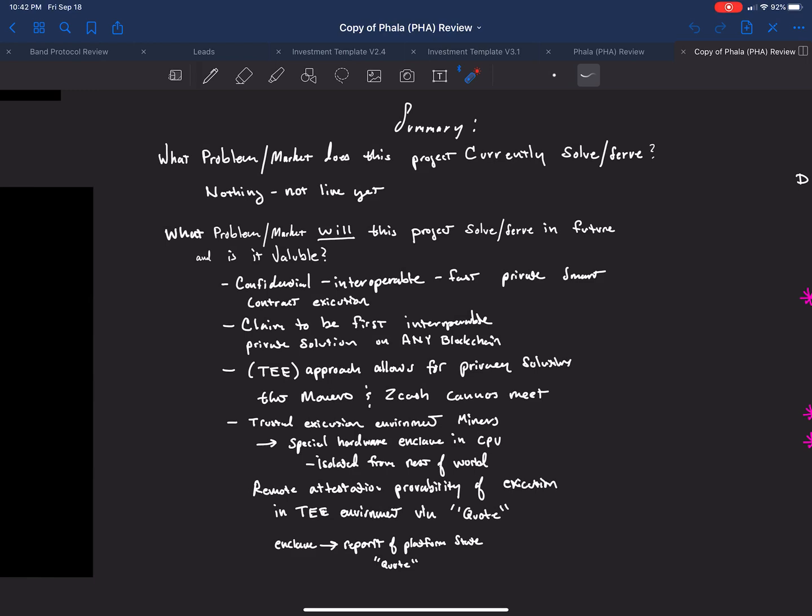I will say that these guys are hardware specialists, because that's what their solution involves. For this project, you're probably going to be a TEE provider. You're going to download the software, and it's going to run that privacy software on your device, and that's what these guys are doing. So they claim to be the first interoperable privacy guys.